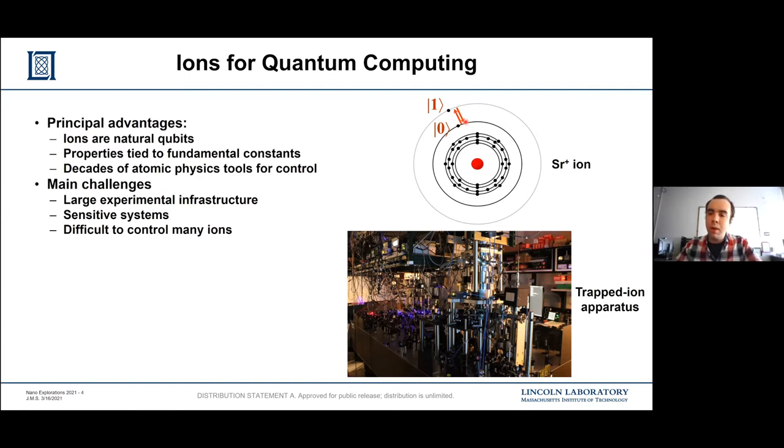The energy spacing between these different levels is tied to physical constants. This simplifies a lot of our calibration, and it makes for a system that's very repeatable. And so we don't necessarily need to worry about fabrication tolerances when we're building a new system. Finally, there have been decades of research in atomic physics developing techniques and tools for controlling atoms very well.